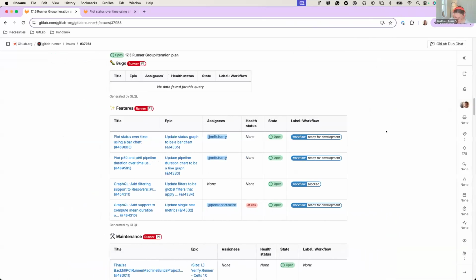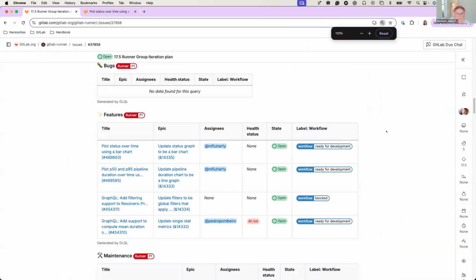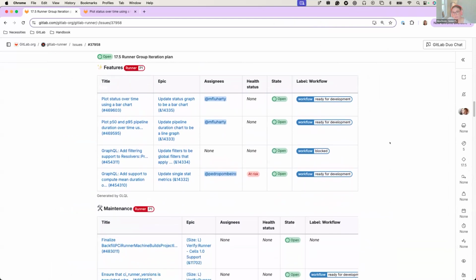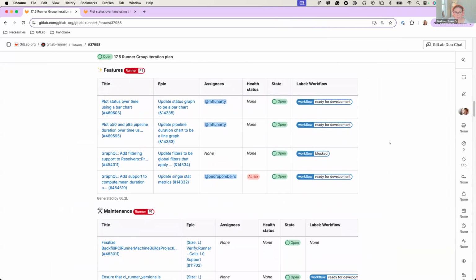And I will start off with talking about the runner fleet team and what we're taking on. Share my screen to this new planning issue. So we are not shipping anything new during 17.5. We're doing a lot of foundational work to be able to improve our project CI/CD analytics page.